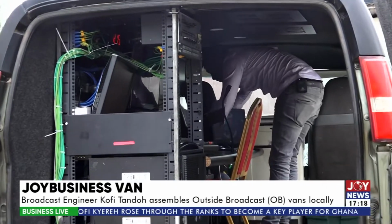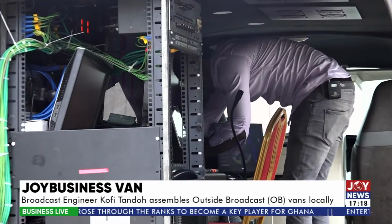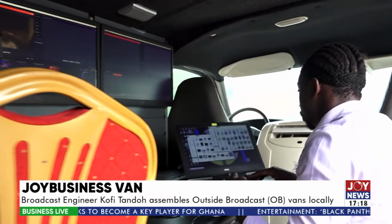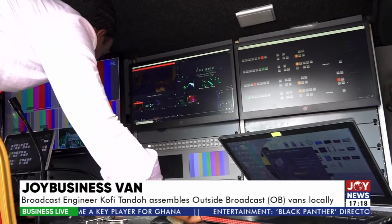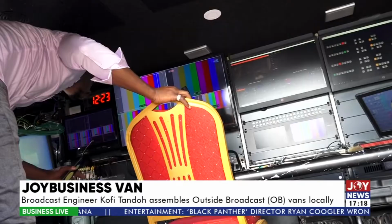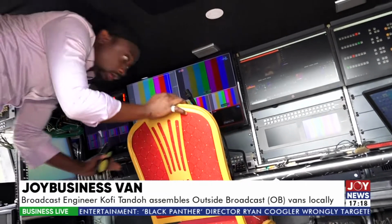Kofi takes us inside this van he assembled himself. He's a multimedia solutions engineer with a focus in sport marketing and digital media strategy. He's worked with major media organizations for OB productions. Most often, they would rent external facilities.